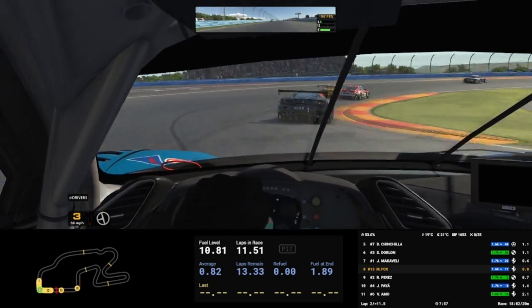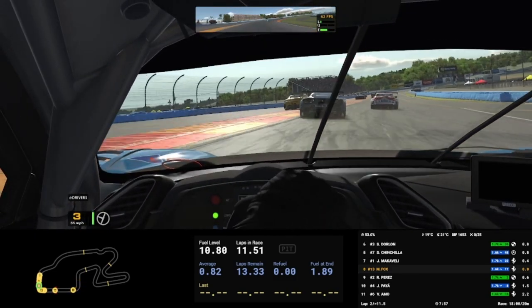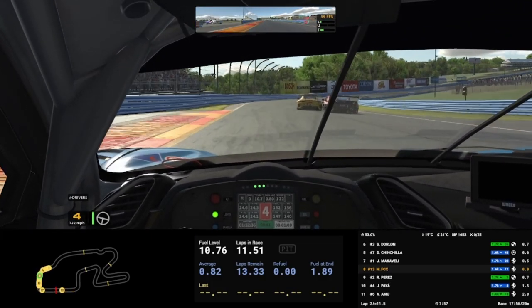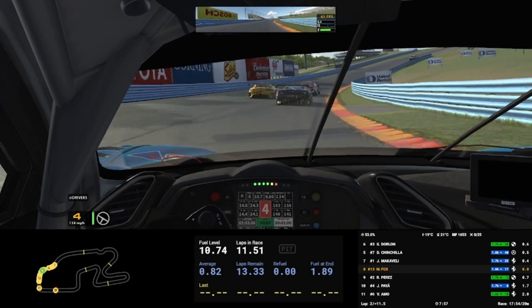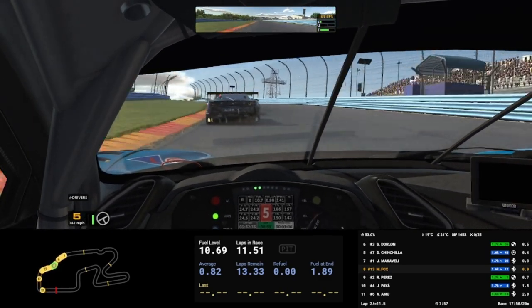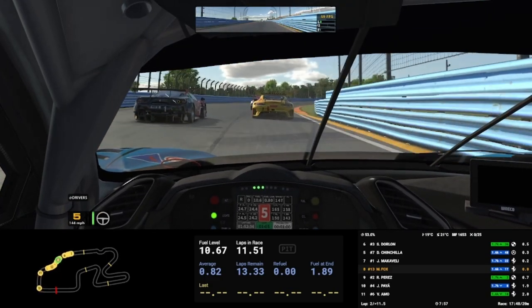Okay, 0.7 to Perez behind, that's okay. We'll just try and keep our own pace. A little bit of shuffling. If you're not going to make it three wide, are you? Poke his nose in. This is exactly this part of the track where you get a lot of errors, so we'll just keep our eyes open.